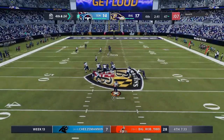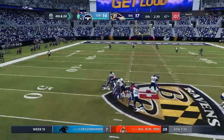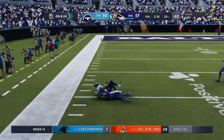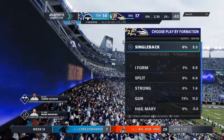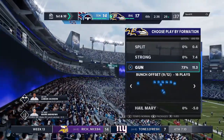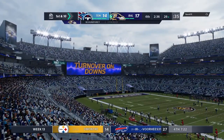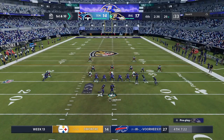They'll try and throw for it with Jackson. They'll get this complete to Batson. And unable to breakaway. They stop him a few yards shy. The Titans try it, but ultimately they fail on 4th down. And the Ravens are going to get the football back.